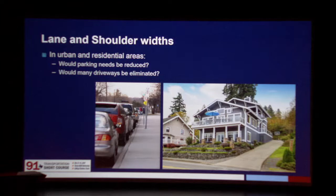Because we're not going to park. If that car will drop you off, it'll go back to some shared lot, and when you're done shopping, come pick you up. So maybe we can then start to narrow down our roadway within the urban areas. If we're living in a house, do we still need a driveway if we don't have a car? It's going to eliminate a lot of driveway conflicts.